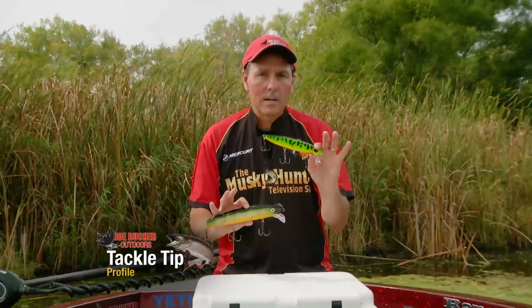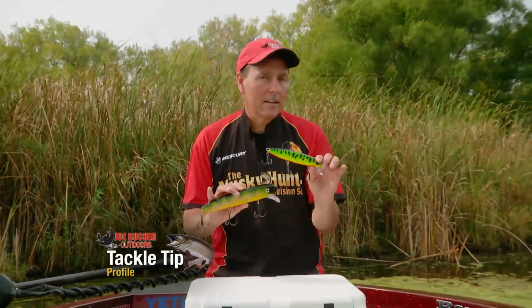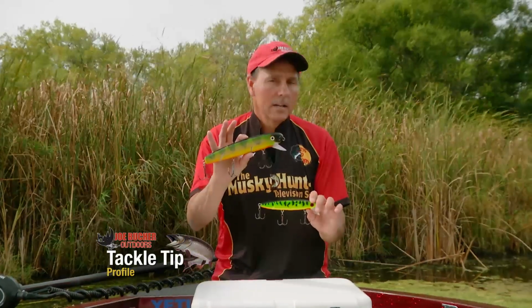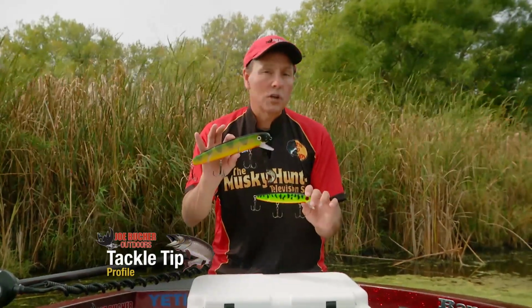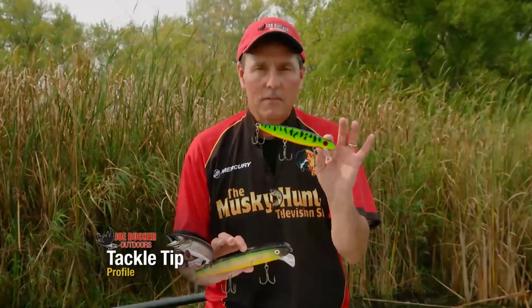So on any given situation, let's say it's a windy day and you're fishing on islands, maybe on the windy side of the island you're pounding around rocks, that's when I would fish the 9-inch shallow rater. You slip around the back side of the island, maybe you're fishing a calm bay and there's weeds in there, that's when I would switch and throw the 7-incher.